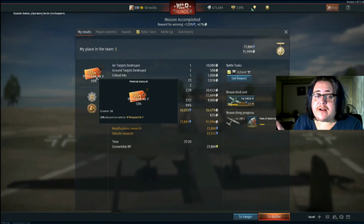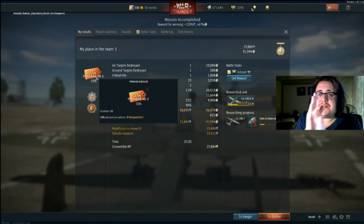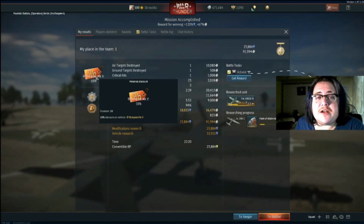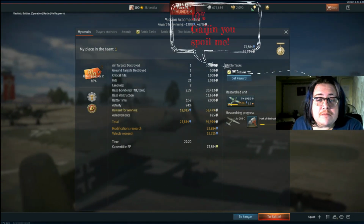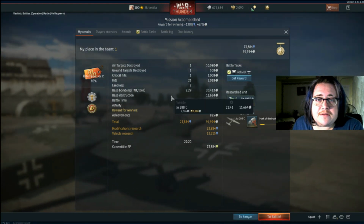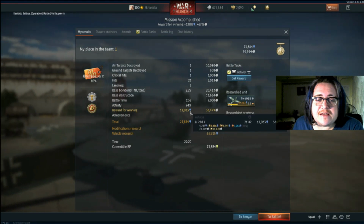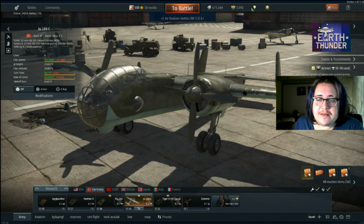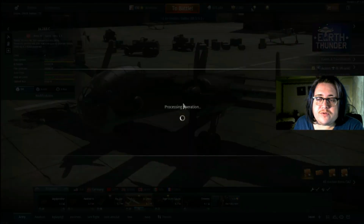Also, I did get a crate, and it was hovering just over the million, and then it went to a Tempest, because that's how it works. Anyway, yeah, just my jaw is dropped here. This plane is criminally insane. We'll go just to the hangar quickly, because there's one thing I want to say about this. Get that reward, of course.